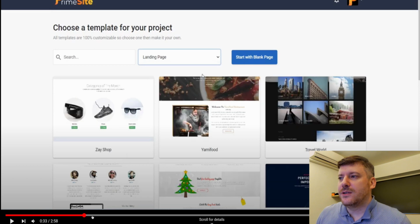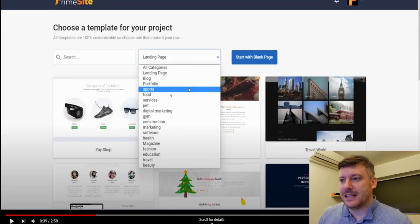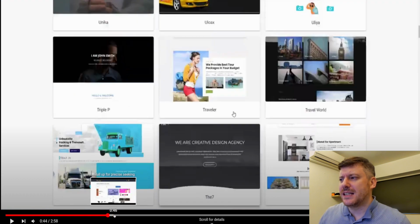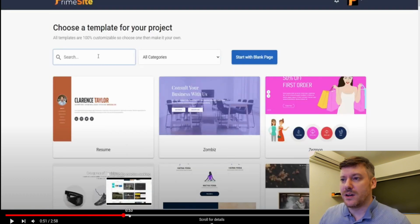So the first thing you do is you can start with a blank page, or you can choose the kind of site you want. So you can choose landing page, sales page or whatnot, different kinds of categories. So you've got portfolio, a blog, and then different niches from like health to construction to pets, fashion, really whatever you can think of. And then we've got all these different kinds of templates here. So you can choose which site you want to build out.